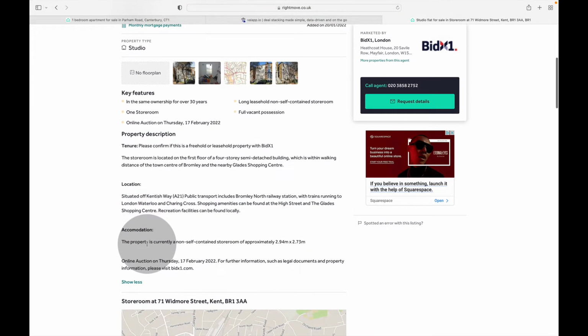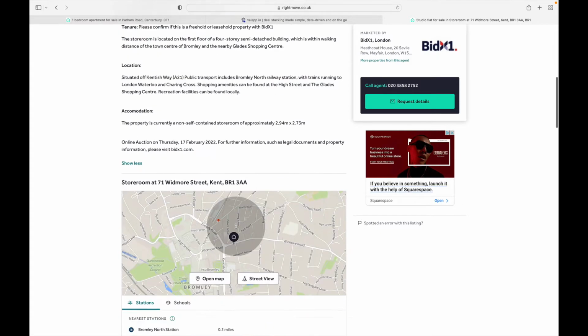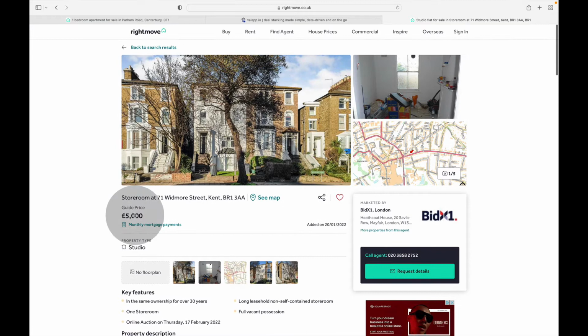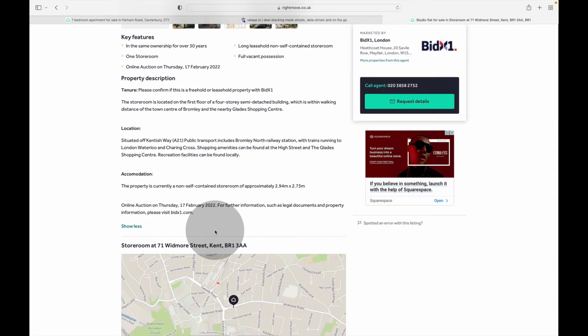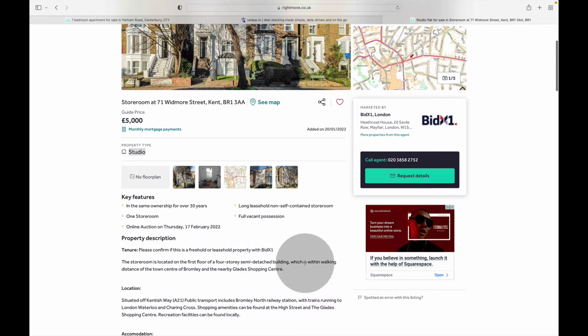Okay, so this one's an auction property going to the market on the 17th. It's in a few days' time. So the guide price is £5,000, but it's an auction, so it will be bid up. There's no floor plan, so we can't really tell the size. The property is currently a non-self storeroom. So this is a storeroom then, not a studio. Perhaps they selected studio because there was no option for a storeroom.